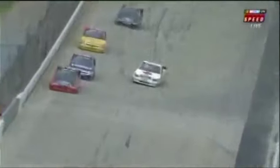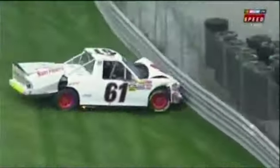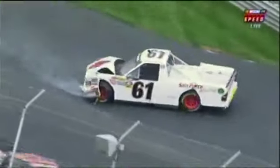Take a look at this incident. Just at the halfway down the backstretch, he got a little bit loose off of 2, gets into the outside wall. Wow. That took a long time to happen, didn't it, guys? Sure did, and he's going to make hard contact against the Armco barrier on the inside of the racetrack.